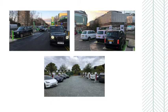Furthermore, the ones that do are already oversubscribed. The couple of images at the top there I took last year when I was trying to charge at Hammersmith Flyover, but the entire network was not only full of taxis, but there were 2 taxis waiting before me in order to charge. Therefore, I had absolutely no chance of charging at that location.